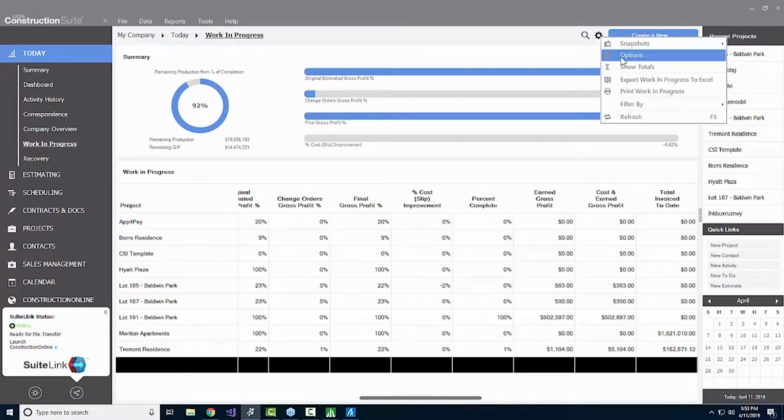First of all, and for me, one of the more important tools, is the ability to export it to Excel, which we could then use to send off to the bank if we're applying for a new line of credit, or to the bonding company so that they know how much the bond needs to be. This ability to export or print the information from here is an easy way to get the reports.